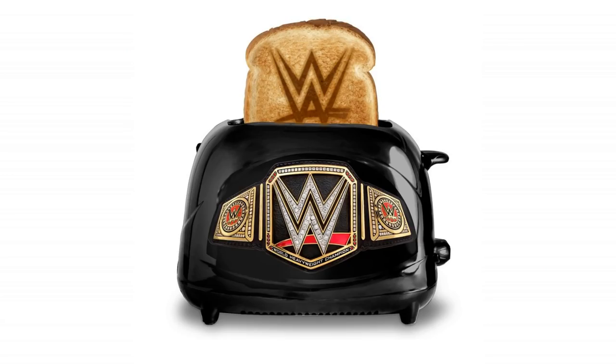Number two on the list, and this item comes courtesy of Uncanny Brands. They are selling this in about a week's time at the end of October, and it is this WWE Toaster. It's going to cost $34.99. It's got the WWE Championship on the side. It looks like a normal black toaster otherwise.